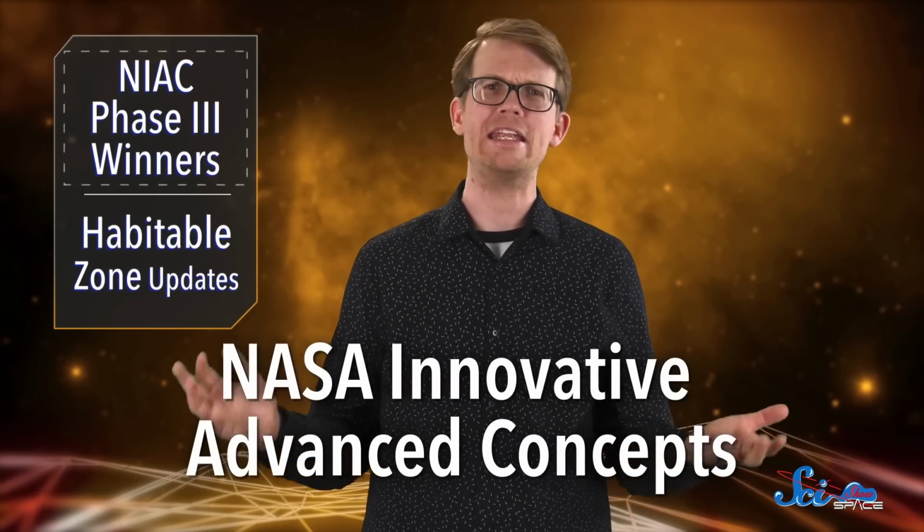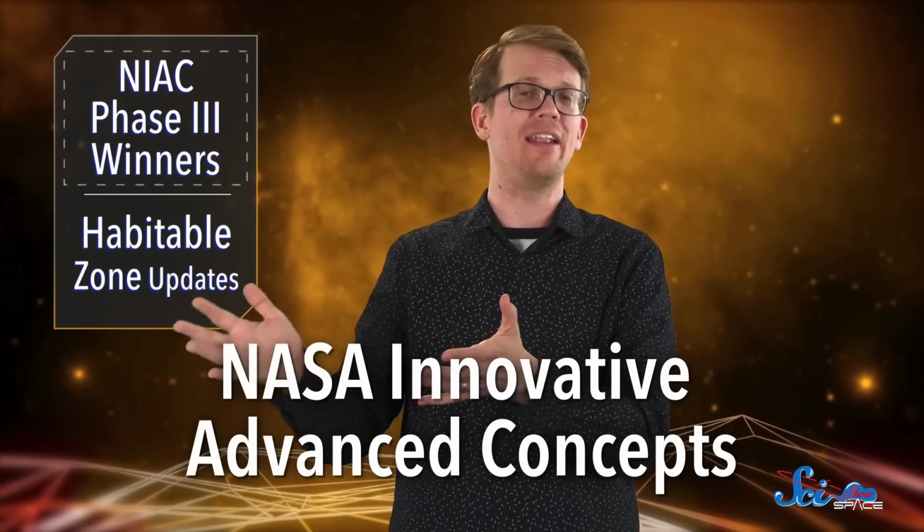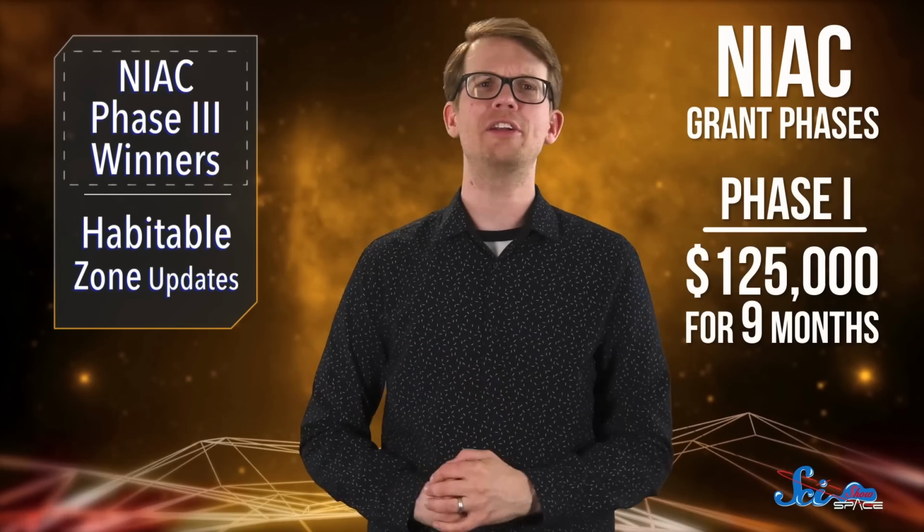That's a pretty wide net, covering everything from novel propulsion methods to astronaut loungewear, which means that there are some pretty interesting grant winners. NIAC gives out its grants in 3 phases. Phase 1 projects get $125,000 for 9 months. That gives the recipients the time and cash they need to get their ideas off the ground.